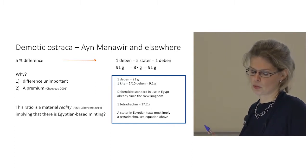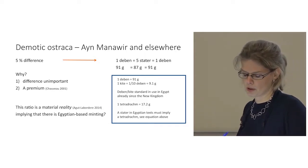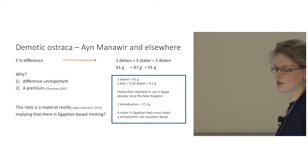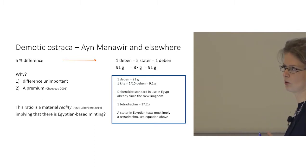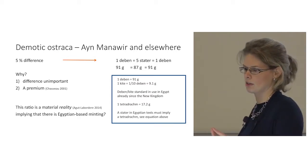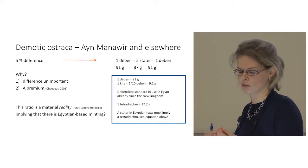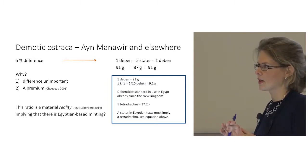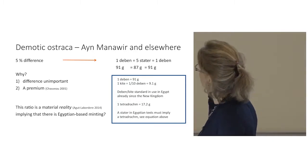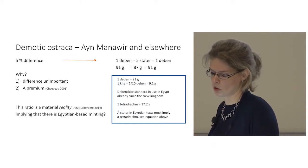Or perhaps this is a premium, and this has been argued before in 2001 on the basis of this. There's also a term called seigneurage, which is the tax that a state would ask when it's minting its own coins. So you have the costs of the mint, and then on top of that there's an amount of money that perhaps the state might ask as a profit. And this 5% difference between the deben and the bullion coin has been argued as perhaps a sign that Egypt is minting its own coinage at this point.